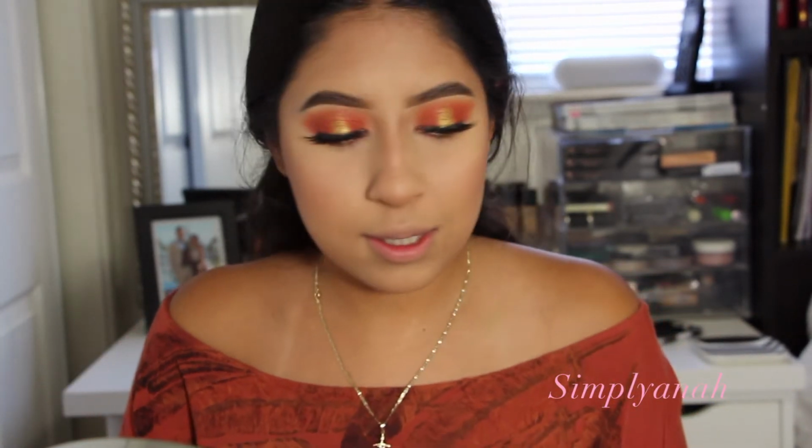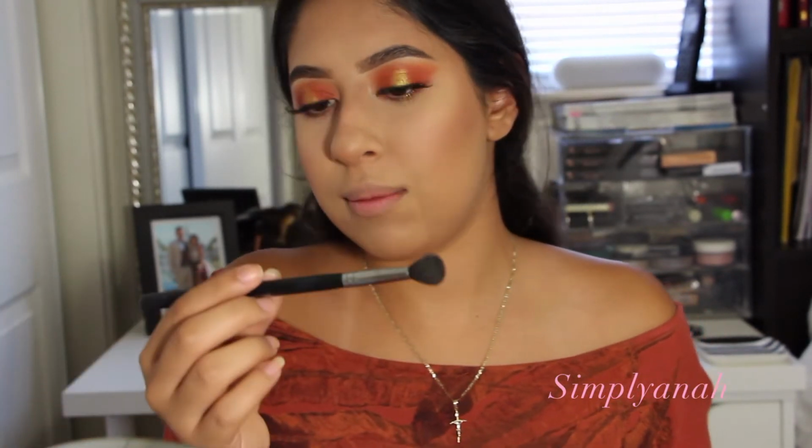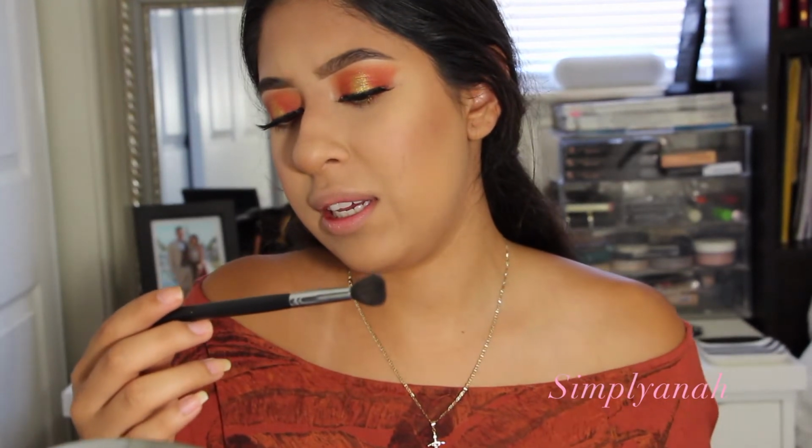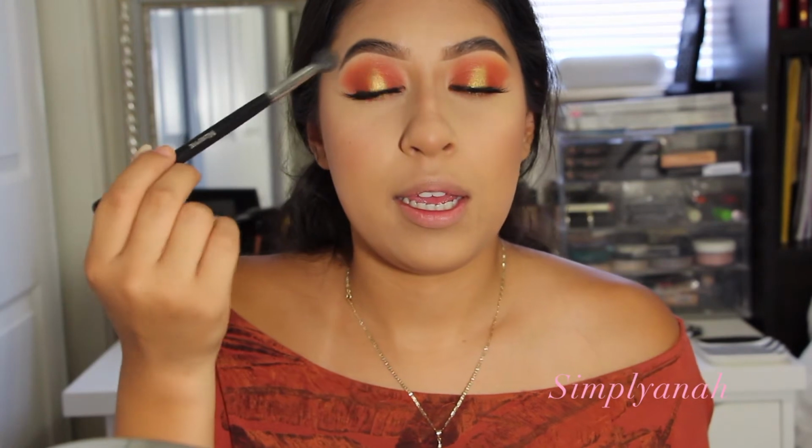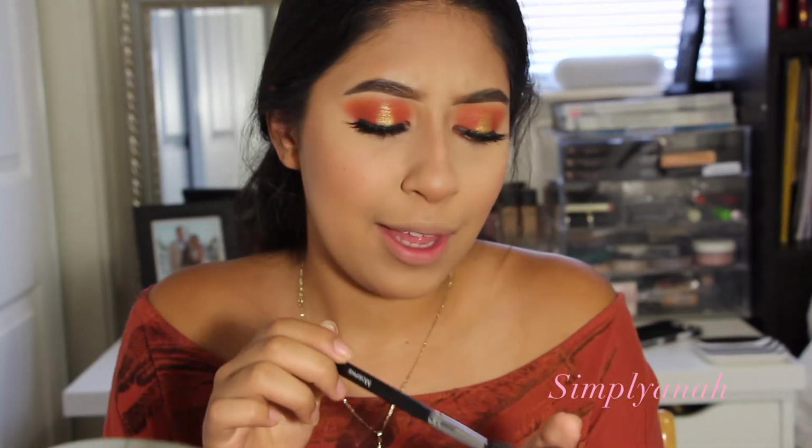Okay, now let's add some glow to the face. For this, you guys already know, Becca Champagne Pop. I will always use this. And I'm switching out my highlighting brush for this one. It's the Morphe M505. Honestly, I think it's supposed to be an eyeshadow brush, but it's kind of big, so I just use it as a highlighting brush.